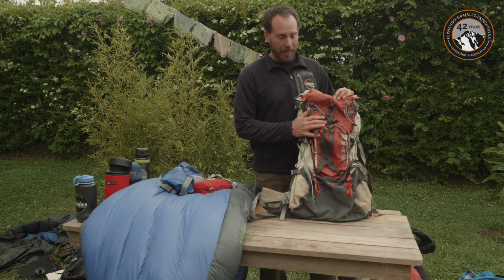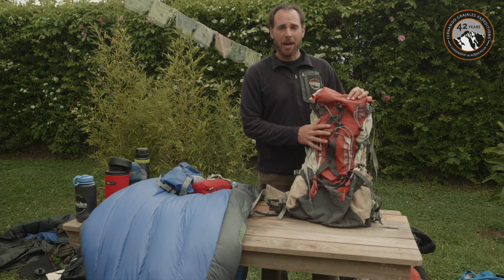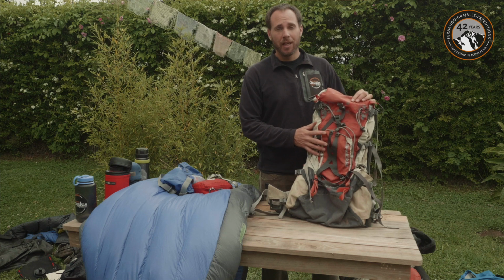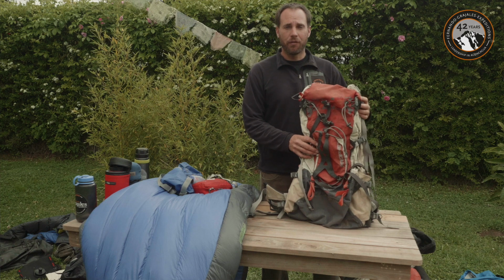And nowadays backpacks come with really light material. The more weight you can save on the backpack, the better. Some of the older backpacks like the Dana Designs were wonderful, carried really well, but they were super heavy and you're wasting weight for no reason.